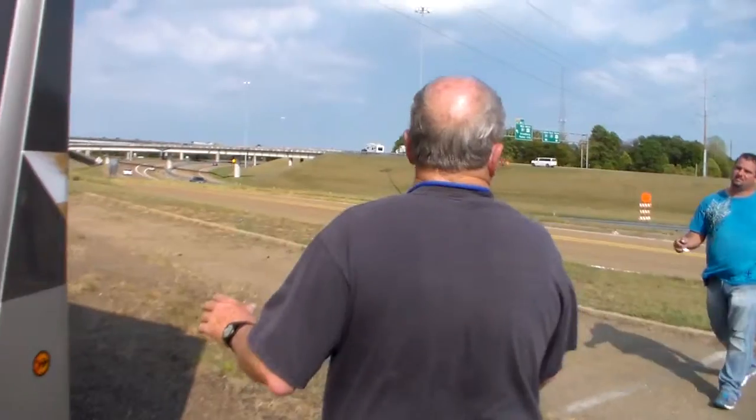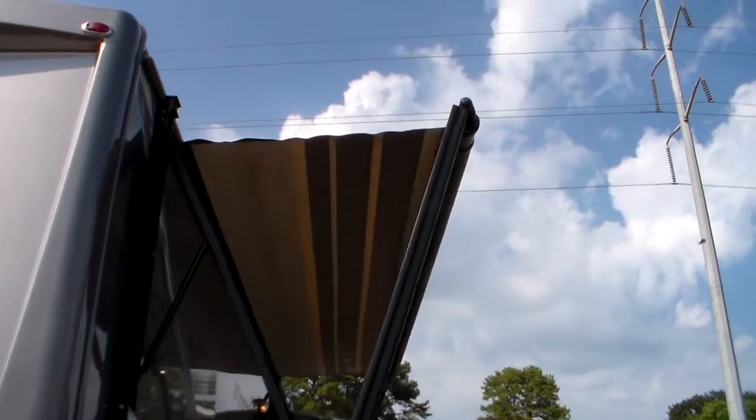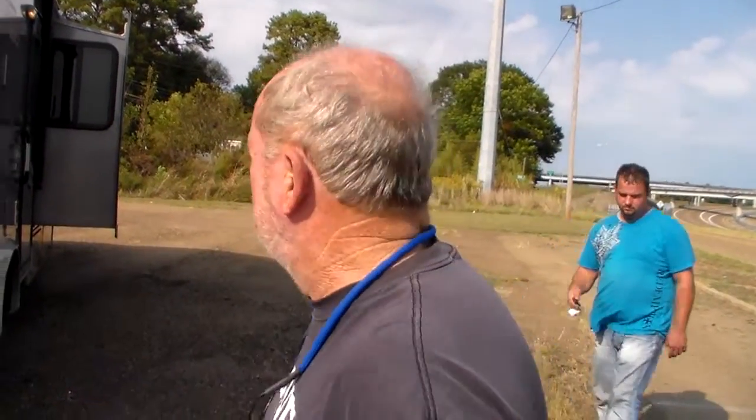You can look over here. Let the awning come in. Brandon's going to show you the awning coming out. He's doing it here. Okay, you can put it back in, son. The wind is really strong here, but we're just showing you this awning works. When we get back to the place, you can do it outside. You can take a picture of it outside there, show it.